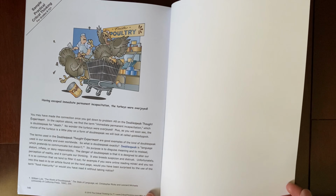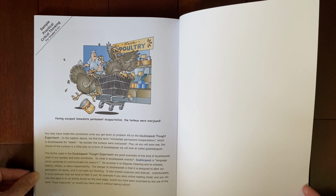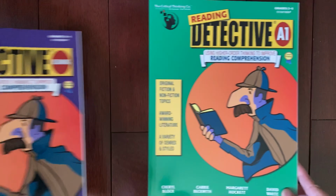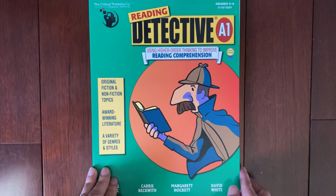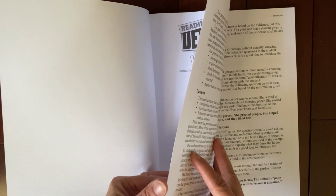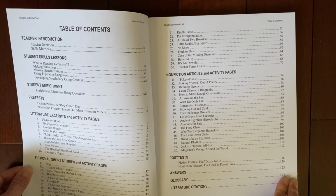So next I'm going to show you Reading Detective, which is also a really great curriculum, and as I said, prepares you for SATs. So here you can see I have both Reading Detective books together. That is the one that we used this year, and next year we will be using this one for grades 5 to 6. And I'm going to do just a quick flip through, and I'll just show you a few key features of it. Here is the table of contents, and I won't go through all the names of all the lessons that they do.